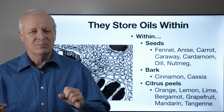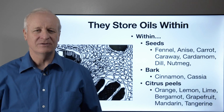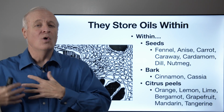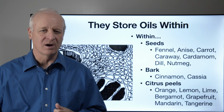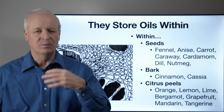Now also, plants store essential oil within themselves in some way, either on the surface like our skin, or deeper within. One of the places they store essential oils is in seeds, like caraway seed, cardamom seed, dill seed, anise, and fennel seeds. All you have to do is either suck on them or chew them, and it'll release the essential oil. The same thing is true with cinnamon bark and cassia bark. You just chew on them and the essential oil will be released.